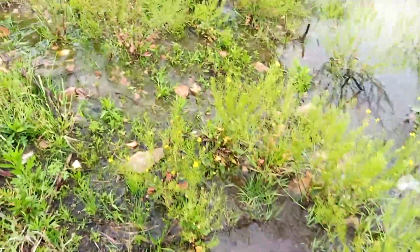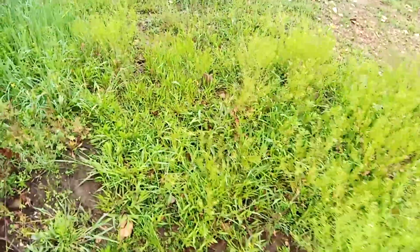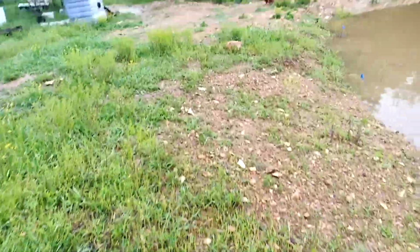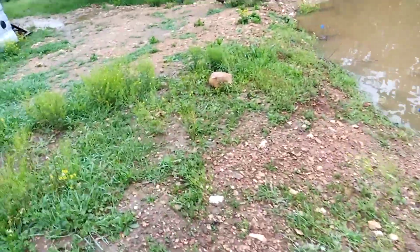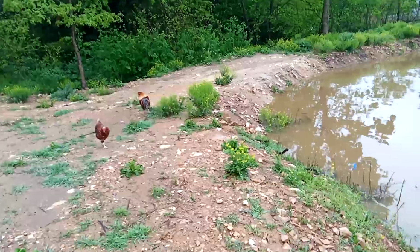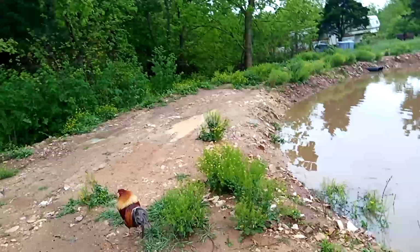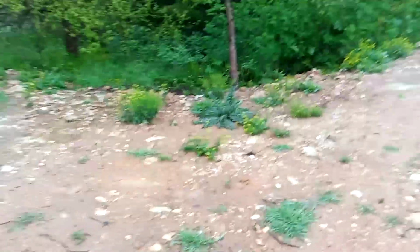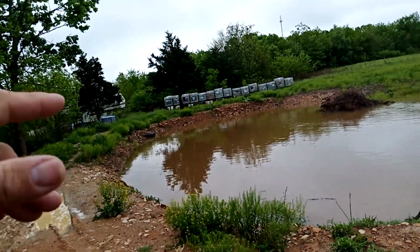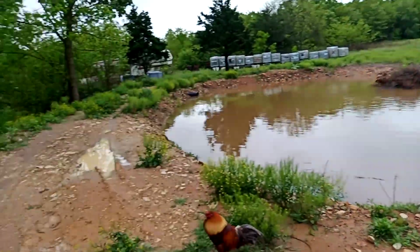So here's another stream that leads to the pond. Anyways. So the grass is growing back up, but the berm's a little narrow. I need to get it widened and raised up a little bit, but not much as far as height goes, because it's not going to make a difference. But I need to make it wider so we can fence off the pond and be able to still drive around it.